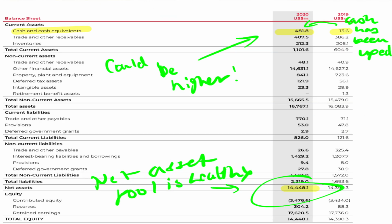Aside from just the cash flow, their balance sheet is looking rather good, as their net position is about $14 billion in assets. And in cash and cash equivalents, they have about $481 million. Now, personally, I would say that this is rather low as a cash position, given the size of the company anyways. So I'd like to see that cash position a bit higher and maybe them cutting the 1 to 2% dividends that they're paying at the moment.